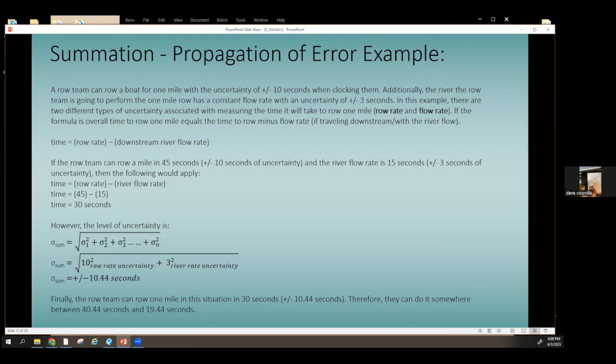They're going upstream. So if they can row it in 45 seconds, and then they're going to be at most held back 15 seconds, that means they've rowed that river in 30 seconds. Now, from that 30 seconds, I go 10.4 up and 10.4 down. Now I can tell you the range of possibility for that team. And it's from 40.44 seconds to 19.44 seconds.